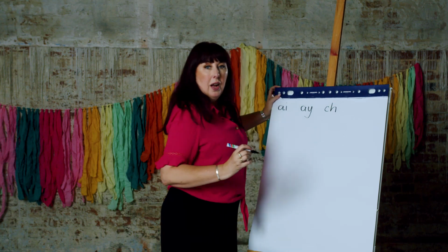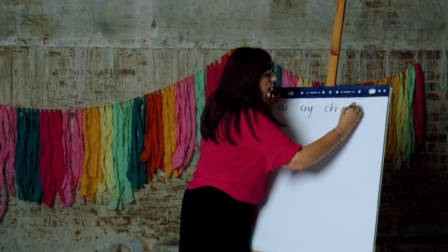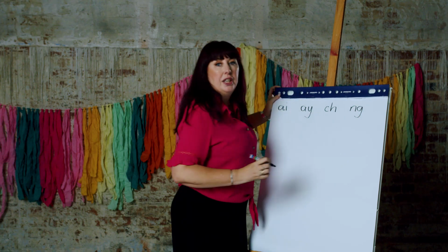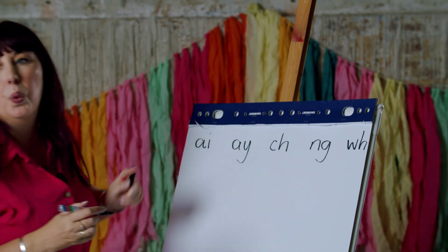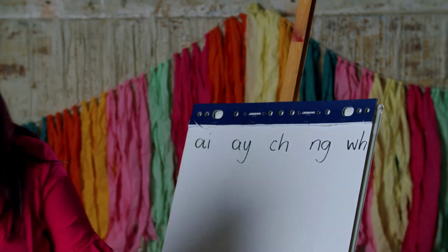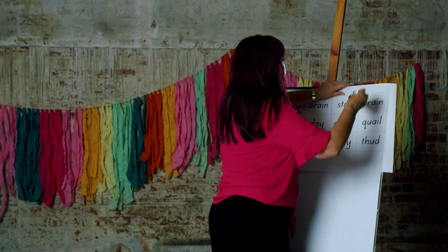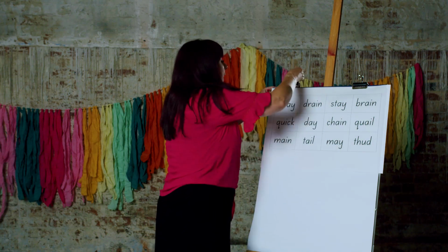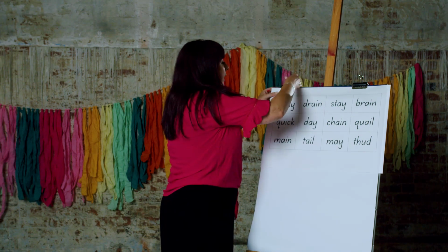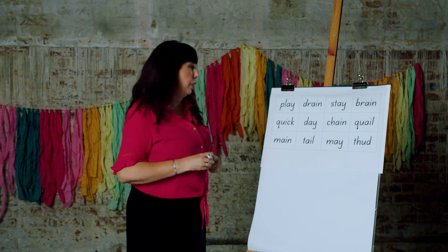Here are some other digraphs that we're going to revisit today. CH says ch. And NG says ng, and WH says w. Good job. So let's have a look at these words together. And we'll just start off having a look at the digraphs in the word.